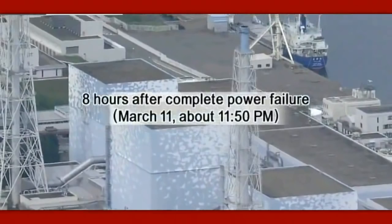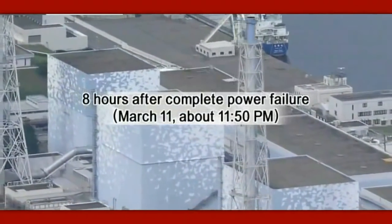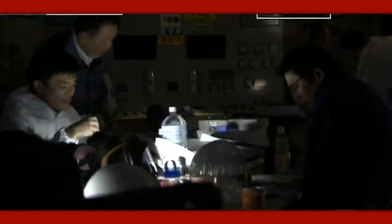Then, 8 hours after all power was lost, workers had been dealing with multiple reactors at the same time. Then, the situation became critical in Reactor 1.